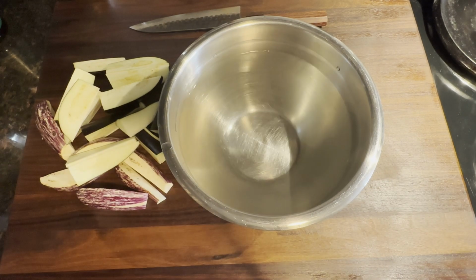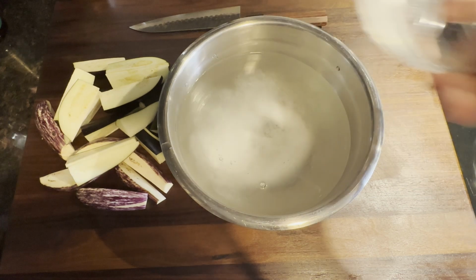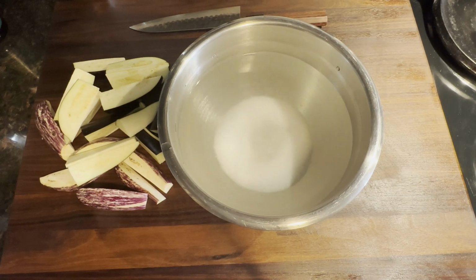But yes, do this. Do it. And you'll be blown away by the texture and the results of your final dish.